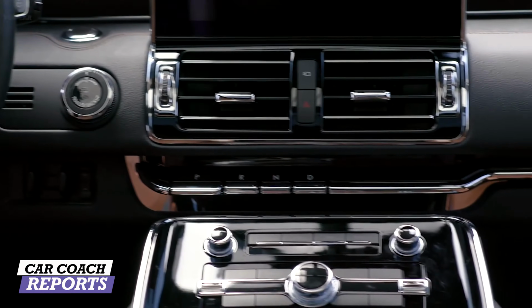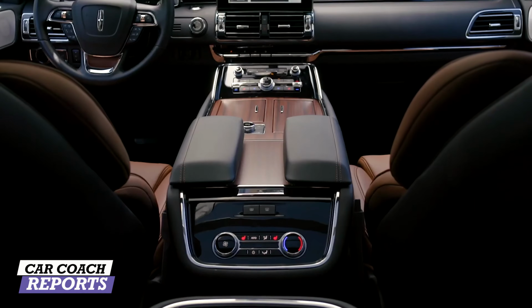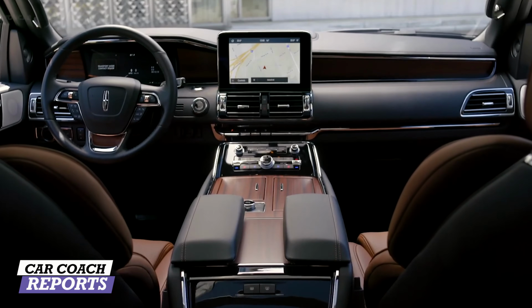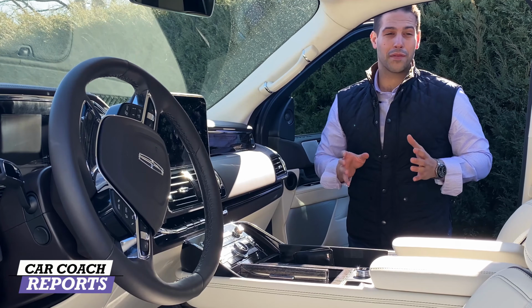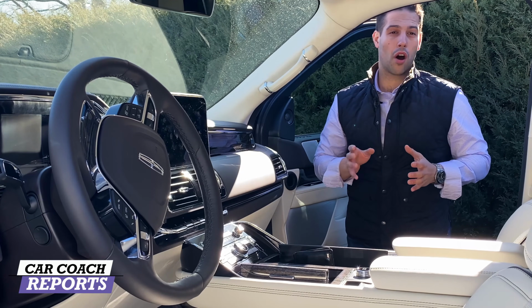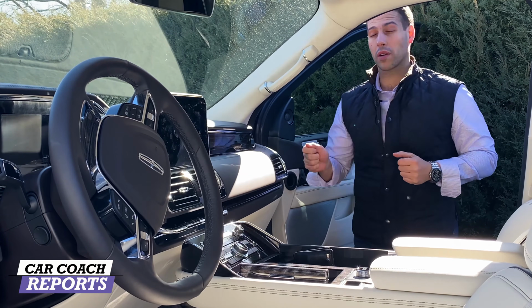It has competitors, a Cadillac Escalade, a full-size Range Rover, a Lexus, an Infiniti QX80 are technically all competitors, but this vehicle stands above and beyond all of those, including the ones that are more expensive than it.